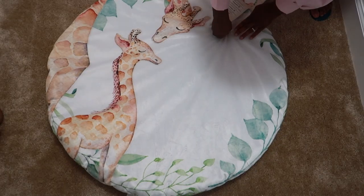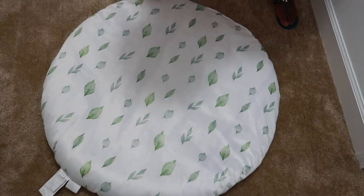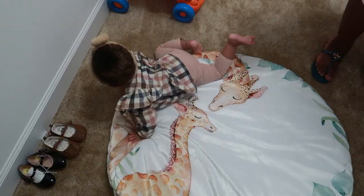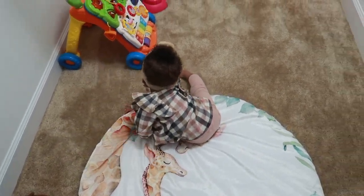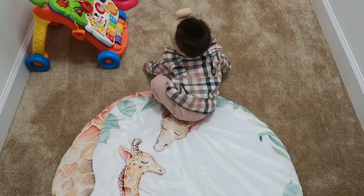So she can play on it. Belle, what's on the other side? Huh? Yeah, some leaves. She is so interested in everything. Yay! It seems like the second she started to crawl, she was moving fast as can be.